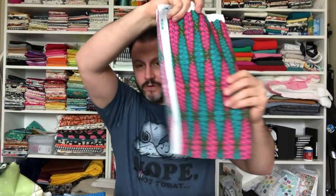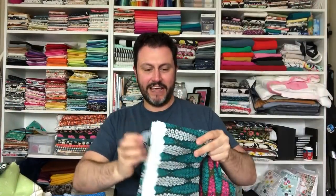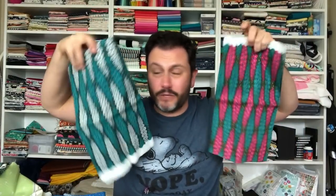And here is the gladiolus in Quilters cotton. See, the scale's a little different. It's a little smaller. And then this is the other colorway. And it's similar. It's like fussy cutting potential. It can be integrated in quilting. You can weave with this, like shirts, dresses, skirts.